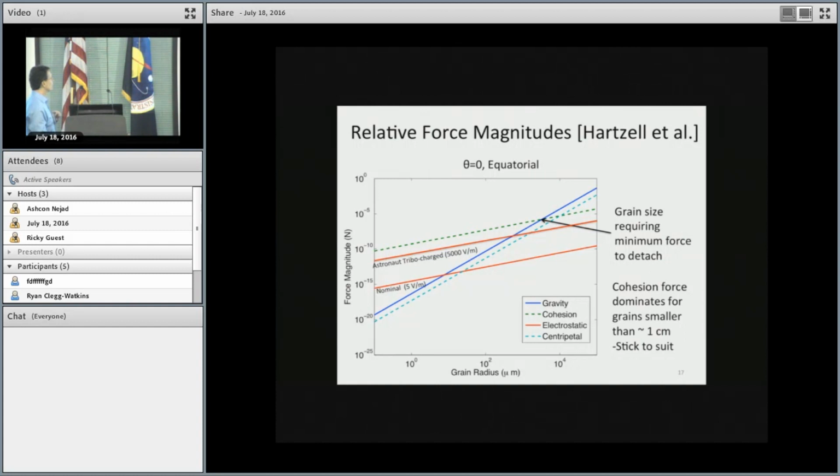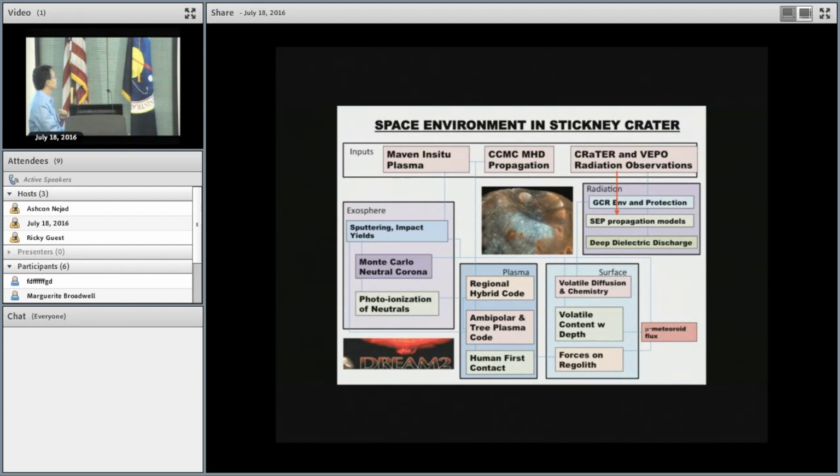So the take-home message: charging, you have to worry about charging, and actually that could even affect dust grains on spacesuits. So let's look at another thread line here.